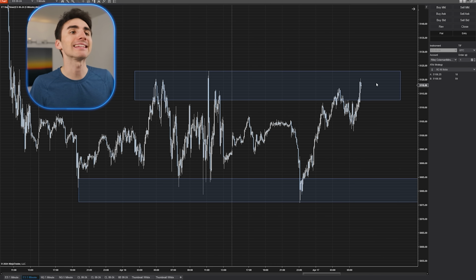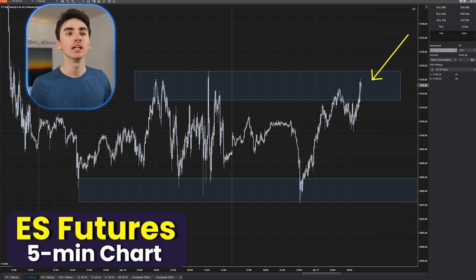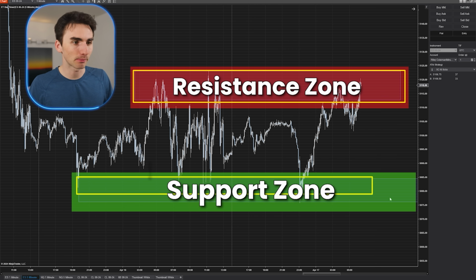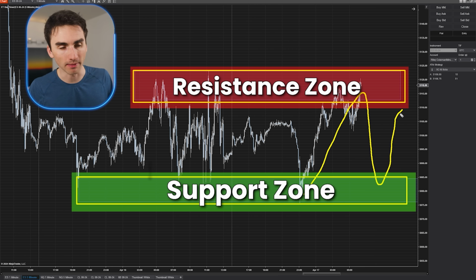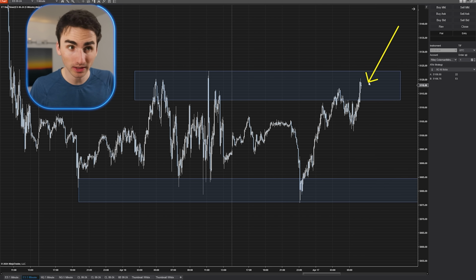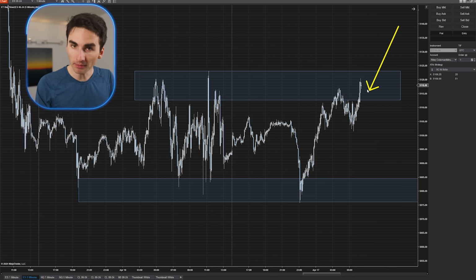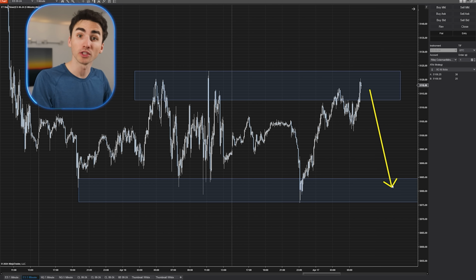And so if we look at the ES futures here on a 5-minute chart, what we can do with these bigger picture ideas is you can use the larger time frame to see where resistance and support levels are, and you can look for reversals between them. And so with the market currently right up here, we can look for a potential trap to happen, jump in on that, and then look to catch a reversal down to the lows of that area.